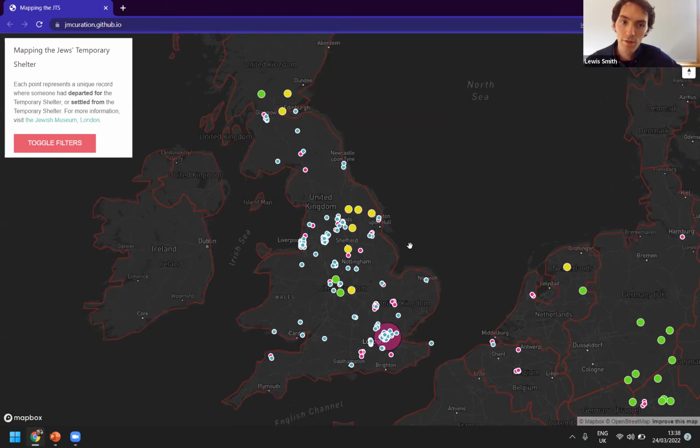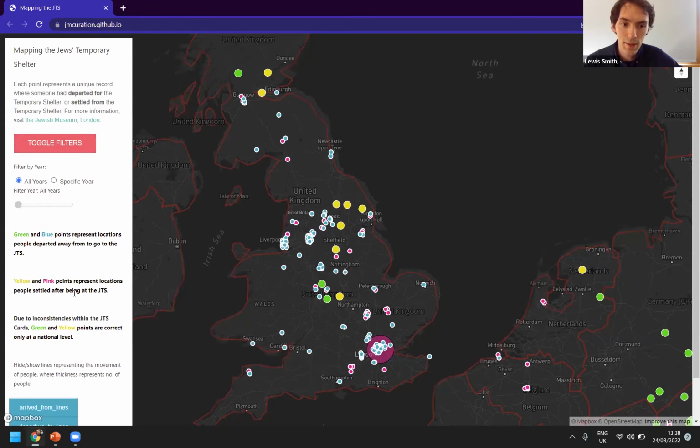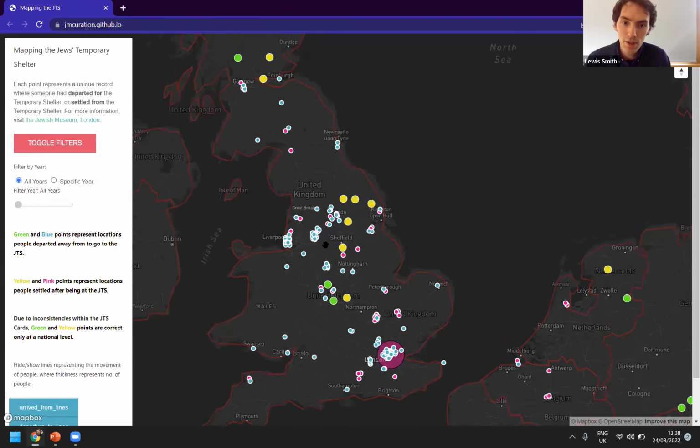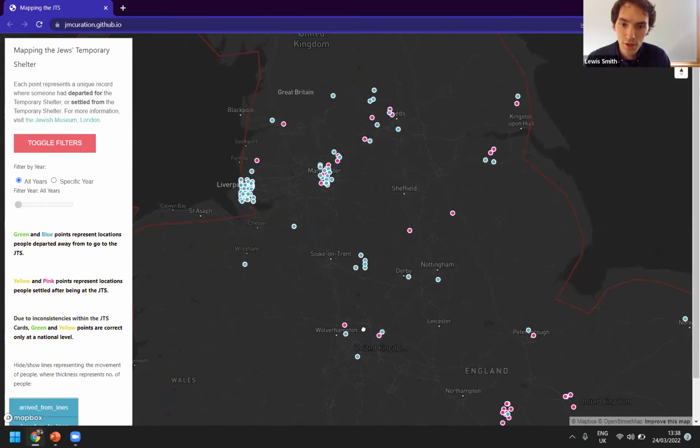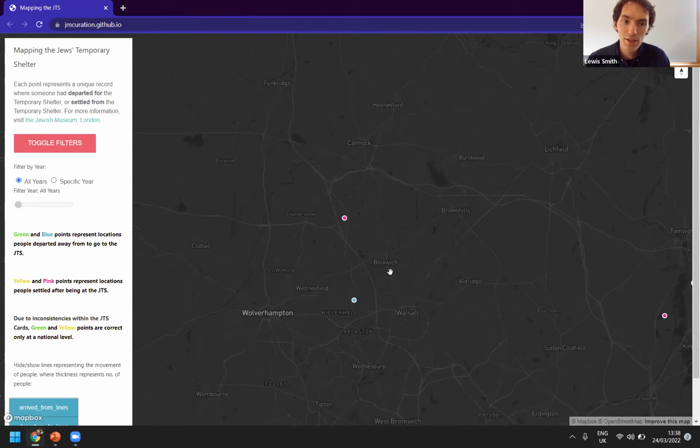So you'll notice on here that there are 4 different colors. When you go to toggle filters, you can see that we have green and blue points and yellow and pink points. So to ignore the bigger dots for the time being, we're just looking at the blue and pink dots. So these represent, let's go somewhere, let's go to Wolverhampton. A pink point represents somewhere that someone has settled.